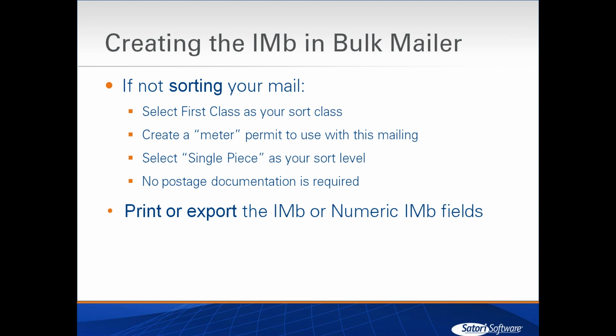So after you've run through that mail sort, there are going to be two fields filled out inside of your Bulk Mailer file. There's going to be the intelligent mail barcode and the numeric intelligent mail barcode fields. Now, depending on your printing system, that'll determine which of those fields you're actually going to be using there.